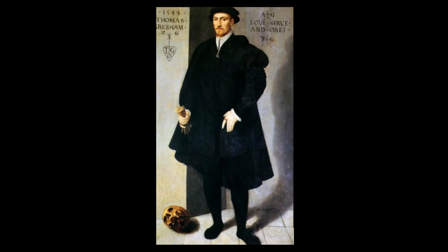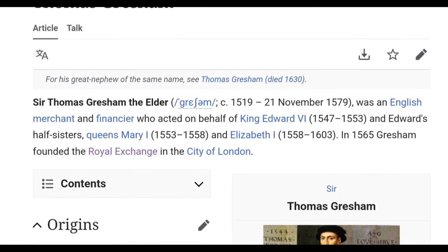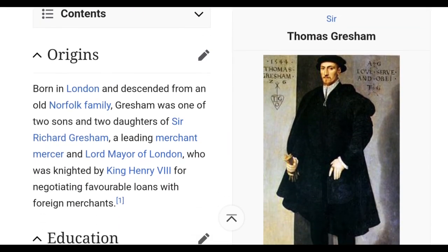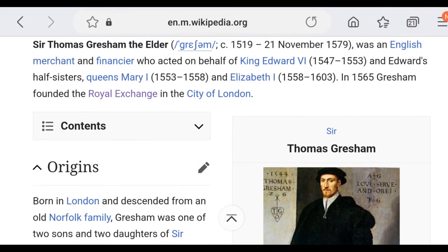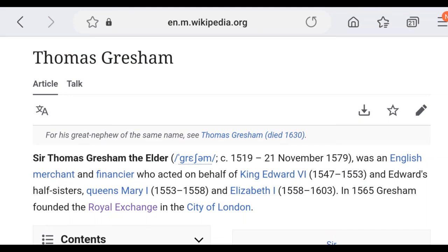Here we are, the man himself, Thomas Gresham, who founded the Royal Exchange. Yeah, just a portrait of him shown in 1544. And the next little bit will just be some information on him. Here we are, Sir Thomas Gresham, the elder. If you wish to read more on Sir Thomas Gresham, just go on to Wikipedia or your search engine of choice and have a read up on him, because it's quite a lot.